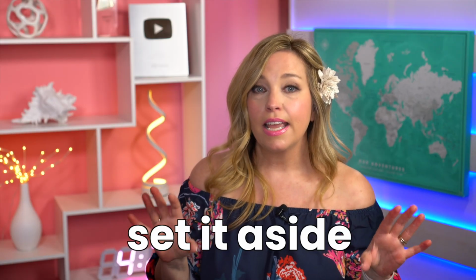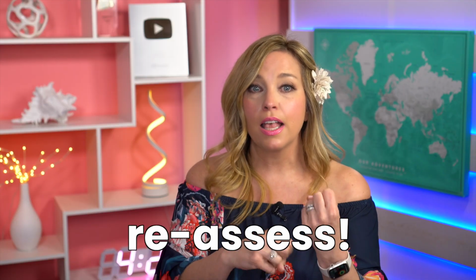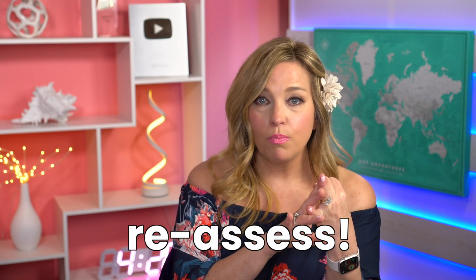Next step is to put foldable items into packing cubes and set hanging items aside in a corner of your closet. Now, once you've done that, if possible, wait a few days or even a week, and then go back and look at everything again. Review everything you've packed, look at your choices, and ask yourself the following questions. Have you overpacked? Do you love the items that you packed? And will you reach for those items?